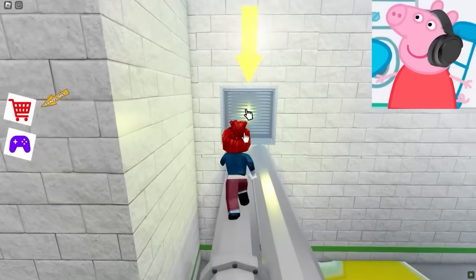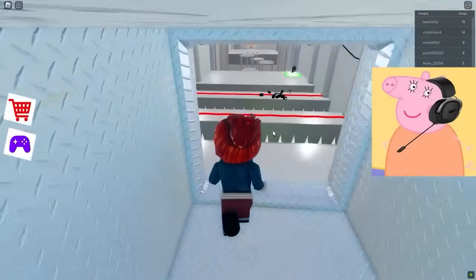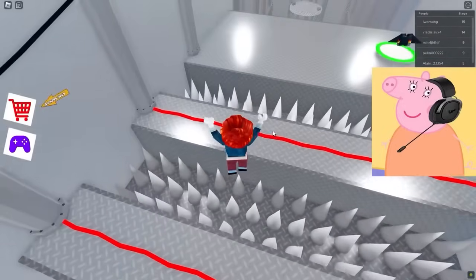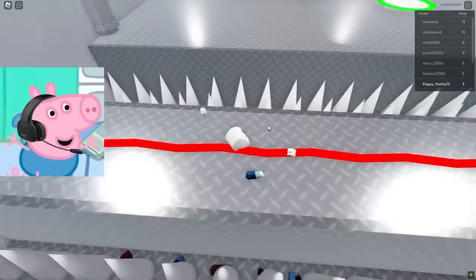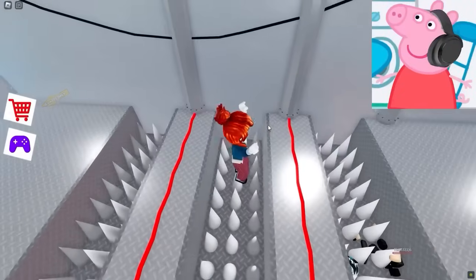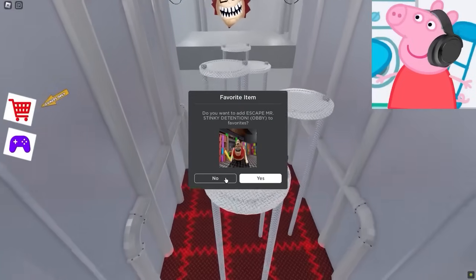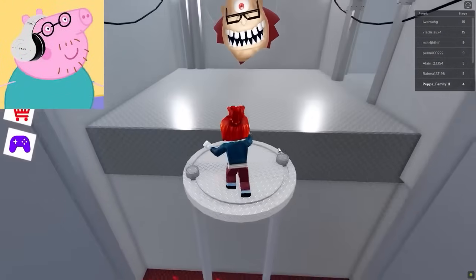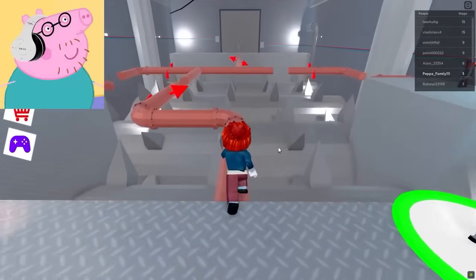Okay, what do we do next? Let's get in the vent. Then we'll figure it out. Family, I see a way out. Oh no, tests. Peppa, lasers. Mom, how did you die? These are very easy trials. All right, we're gonna make it now. Oh, I hate these lasers. Oh no, family, look ahead. He's looking at us through the wall. Just as long as he doesn't eat us.